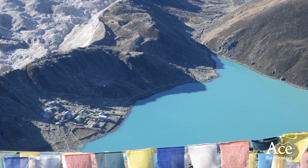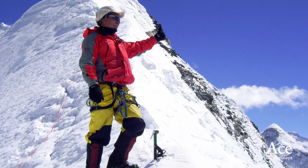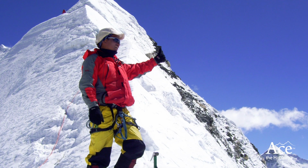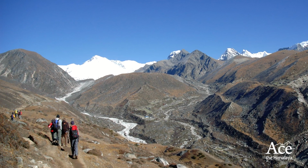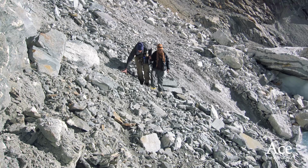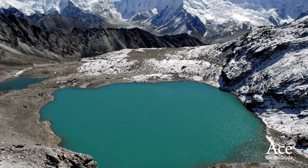We can also add other trips of Everest region from Gokyo Valley, or adding a climbing adventure to Island Peak, or turn it into Everest high passes, which includes Renjo La Pass, Cho La Pass and Kongma La Pass that go to all 3 mountain passes of Everest region.